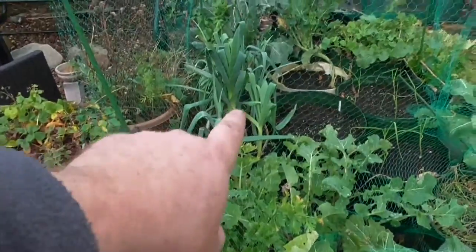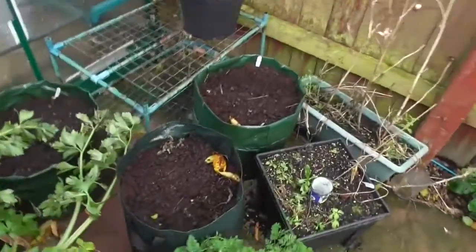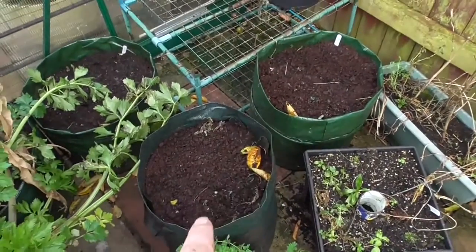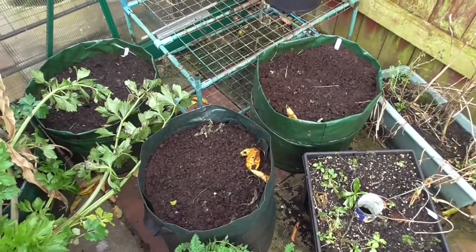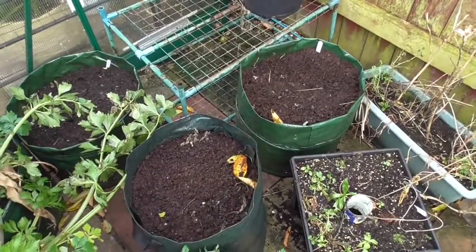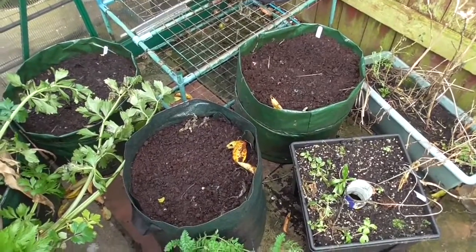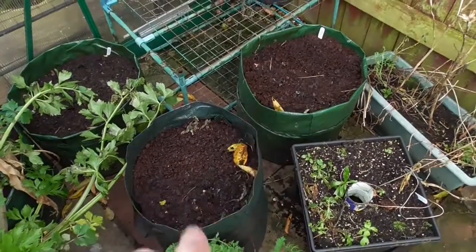Yeah, just leeks are really coming on. Me potatoes, I need to do a reveal soon. All the foliage just died back. I don't know if it's the weather or they're ready. I don't think they're ready. I think it's the frost. So the chances are I've probably got nothing in them. But there you go. Such is life.